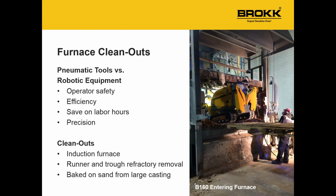This is an interesting one. This is a furnace application in an aluminum foundry in the south. Here they were using a combination of a mini excavator and laborers with handheld tools. And mainly they needed the handheld tools because the mini excavator couldn't reach into the entire furnace. And to make matters worse, its hammer wasn't powerful enough to handle the built-up material.